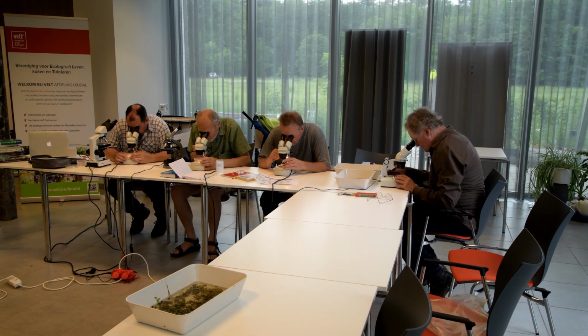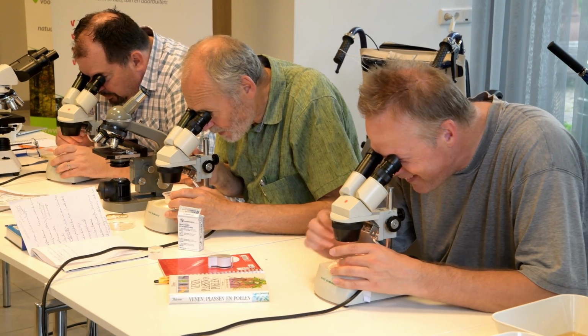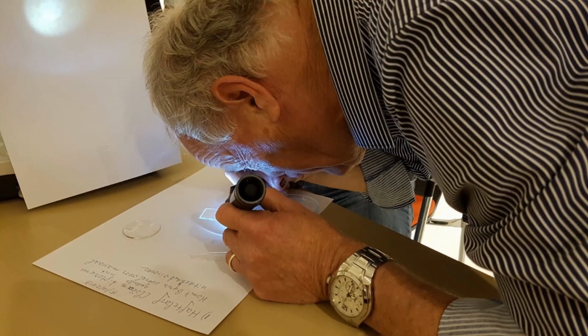With the help of a magnifying glass and a stereo microscope, we are always amazed by what we see. We try to identify the organisms, each of us with their own input.